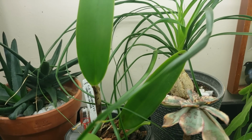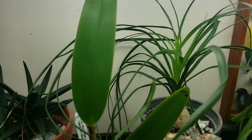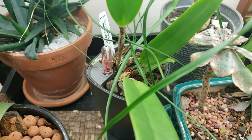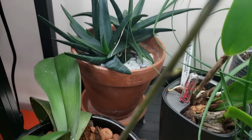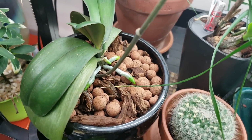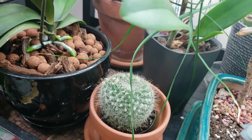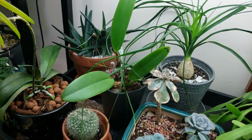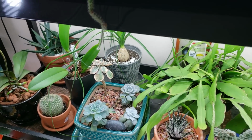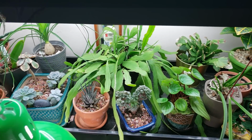Here is one of my orchids, a Cattleya orchid. Back there, some type of aloe, and here is a Phalaenopsis orchid. Here is a cactus, I don't know the name of that one. So this is my section here, in the middle.